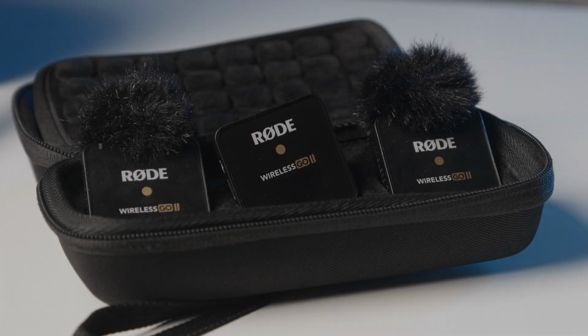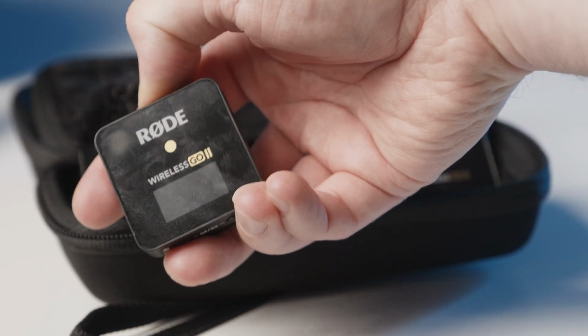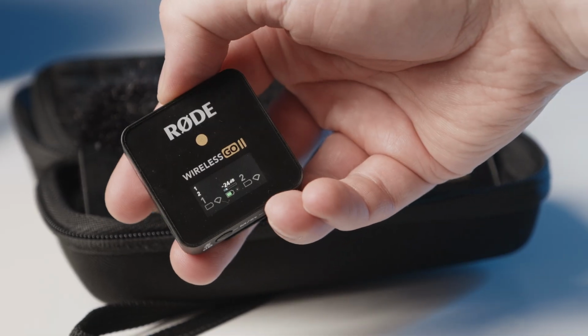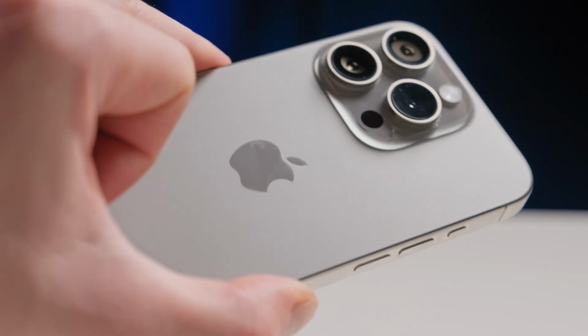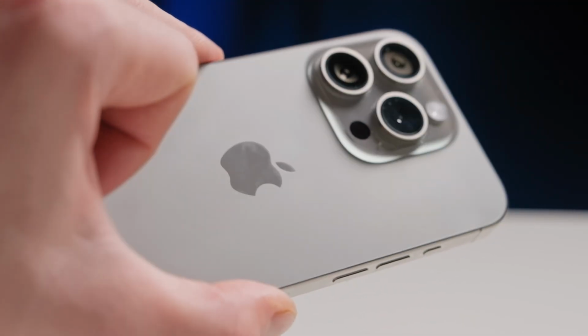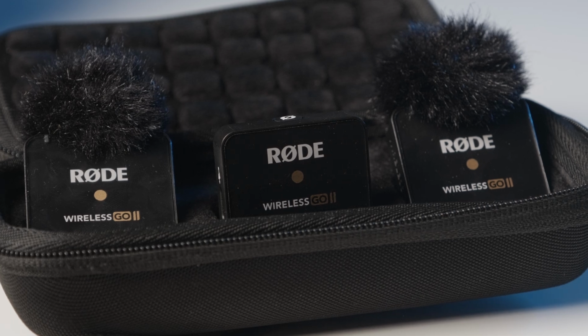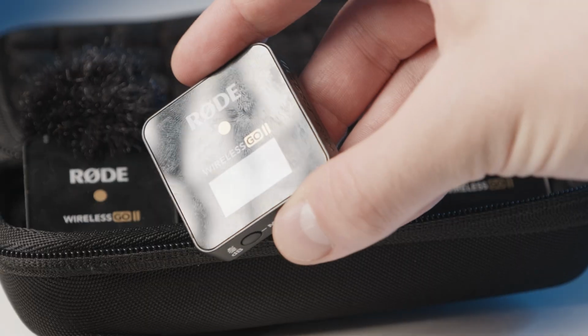The last accessory I recommend getting is a wireless microphone. Good sound makes a big difference. Built-in iPhone mics usually pick up too much background noise, and the voice ends up sounding thin or distant. Personally, I use the Rode Wireless Go 2. It's not the newest, but it's compact, reliable, and really easy to use.